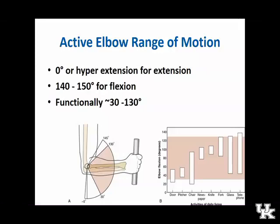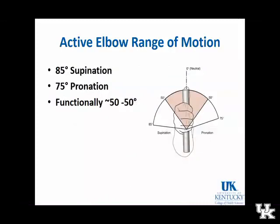So for elbow flexion that's normal, we like 140, 145, 150. Elbow hyperextension of 0 to 5 degrees. 10, 15, that's a little loose. That's a little hyper. But you can function between 30 and 130. So if a surgeon is managing this fracture, his goals are probably not necessarily full range of motion. And so you might have to be happy or satisfied. We always want a little bit more, but they can usually function. But if they present to you at 40 to 90, you got a ways to go. You got some work to do. Same thing with supination and pronation.